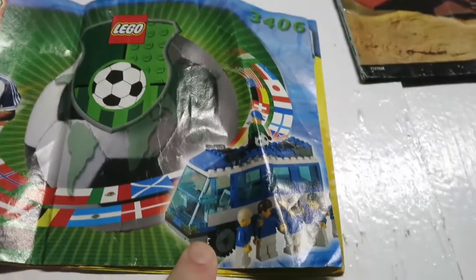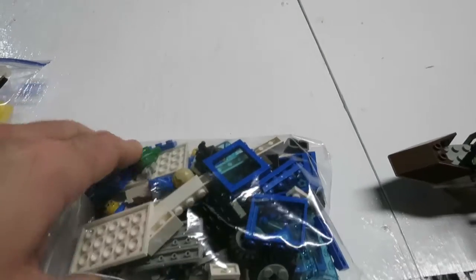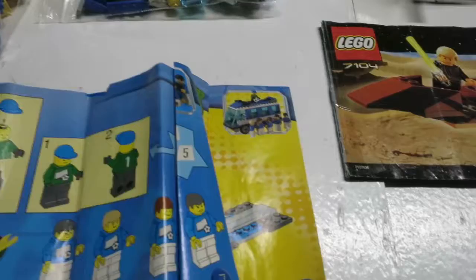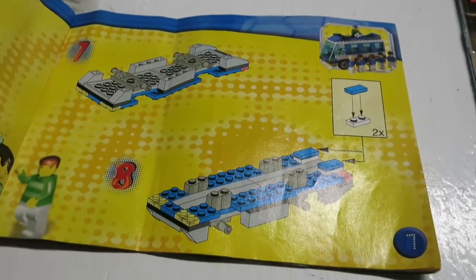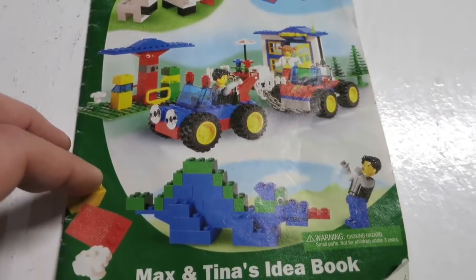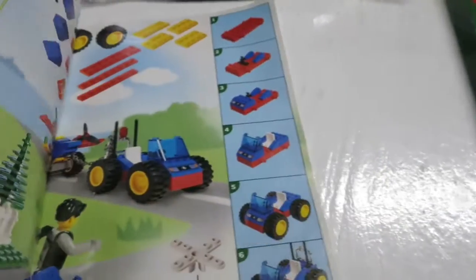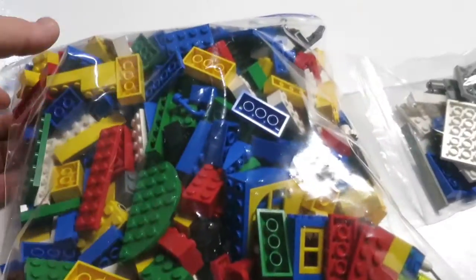This is a soccer bus. I think this is nearly complete. It might be missing a couple of little pieces, but I just go through the book and grab the pieces out of the pile as needed. So that's pretty much there. This I didn't really go through the book too much. I just skimmed through it, and then this was like the last thing I did, what was left in the pile, and put a bunch of bricks in.